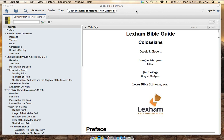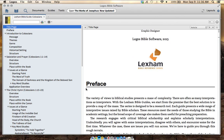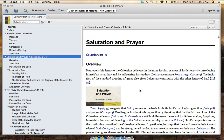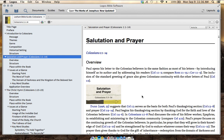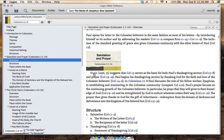Focus on the annotated bibliography first. What you'll see is a lot of the annotated aspect of it, right? And again, it's designed by literary unit, so sort of like the commentary aspect of it. So if you want to look at Colossians 1:1-14, which is a definitive part of Colossians, the introduction to the letter, what you have here is the overview. Then you have the discussion of the material that you're finding.